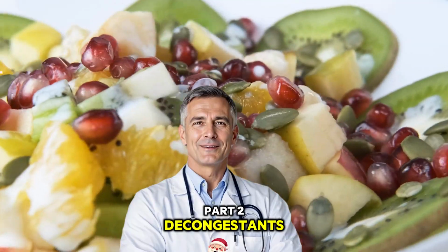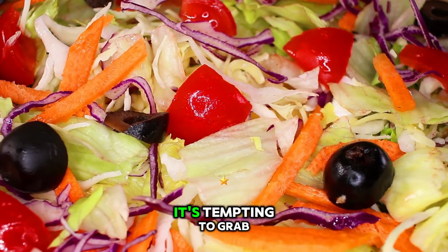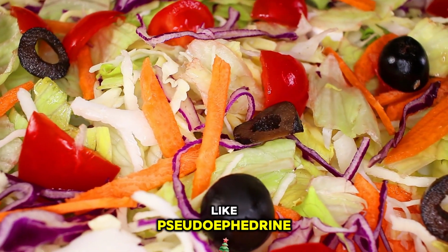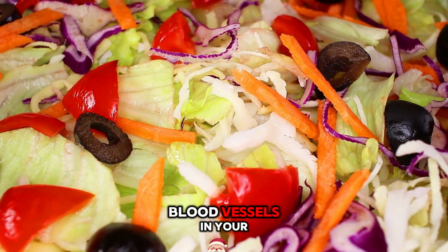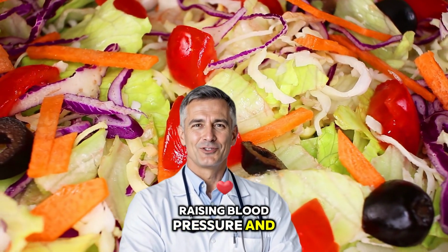Part 2. Decongestants and hypertension. Cold meds with a catch. When allergy season hits or a cold strikes, it's tempting to grab an over-the-counter remedy for stuffy noses or sinus pressure. But many of these, like pseudoephedrine, Sudafed, or phenylephrine, are decongestants that can spike your blood pressure. They work by narrowing blood vessels in your nose to reduce swelling, but that constriction spreads to your whole system, raising blood pressure and heart rate.